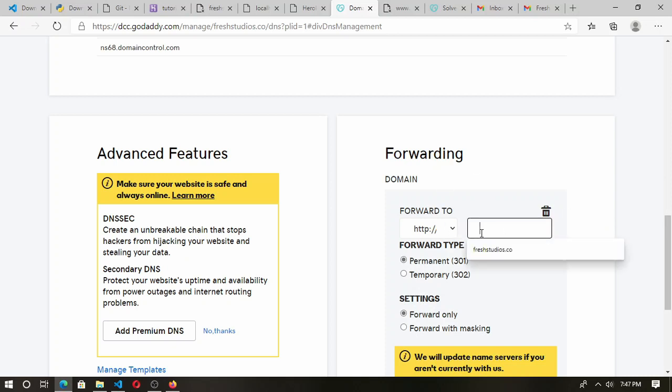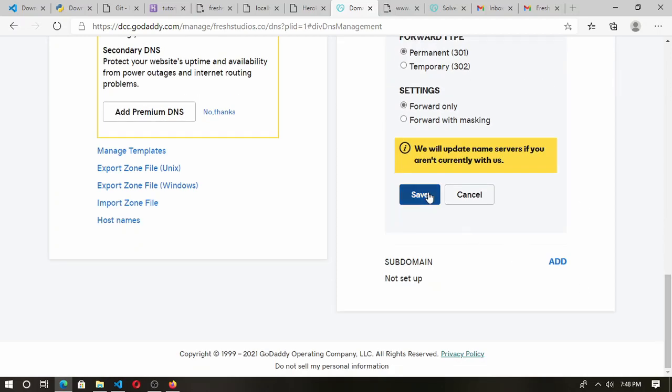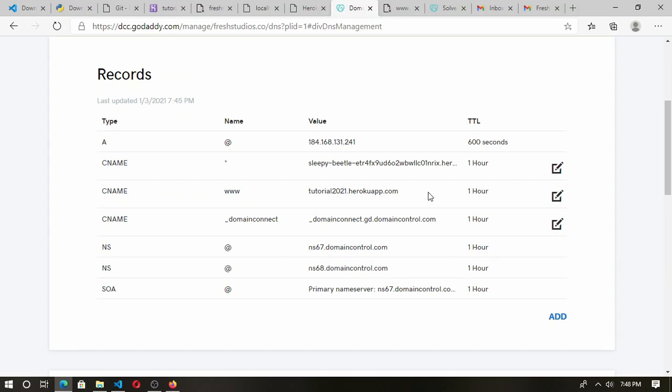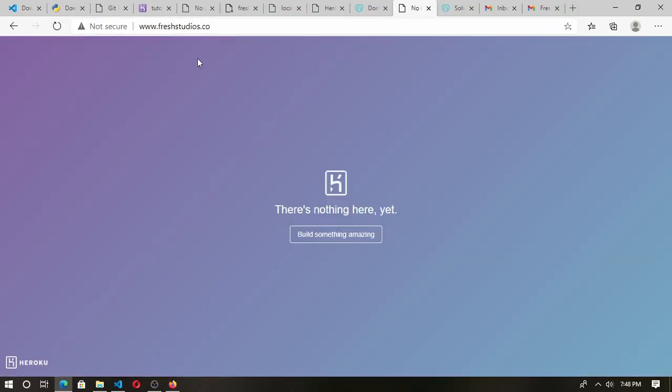Alright, and one last thing before we're able to actually see our website is to go down here to forwarding, and here you just want to type in www. and your URL, and so for me it's going to be freshstudios.co. And then you want to hit save. Now that we have that, we should be able to come over here. So yeah, everything is working properly now. As you can see, it's showing our Heroku app as we would like it to.